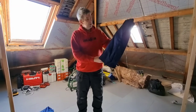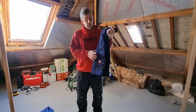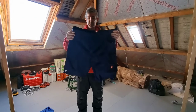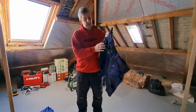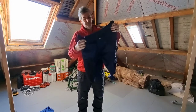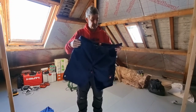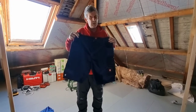I plumped for the Navy, I don't know why. Slightly different to the blue of the trousers. Same style pockets. It obviously doesn't have a fleece lining because these are for summer, but the same sort of hard wearing material, and the same Cordura on the pockets. As I was getting some winter ones, I thought I'd get some summer shorts at the same time, because it saved on postage. I think they came from Germany.